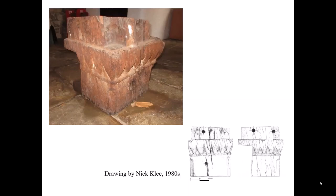But that has remained a hugely important piece for figuring out these drawings. It was studied quite closely as part of the big programme of research that Richard Buckley was involved with in the 1980s with the local architect Nick Klee, and he did a wonderful series of drawings, including some of the capital here. And the pattern of joints and in particular peg holes in that capital is really the key to understanding a whole lot of the upper structure. And that capital also has been tree ring dated now firmly to that 1137 to 62 date.